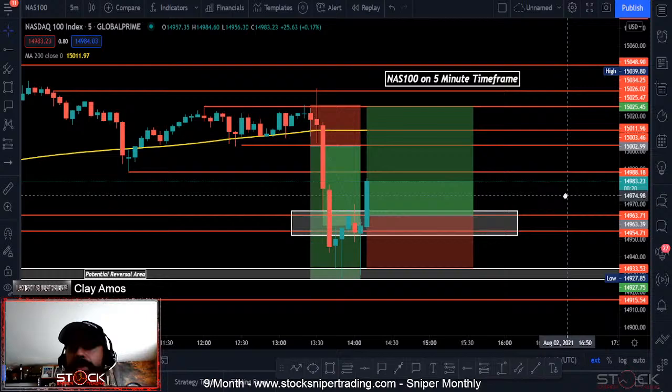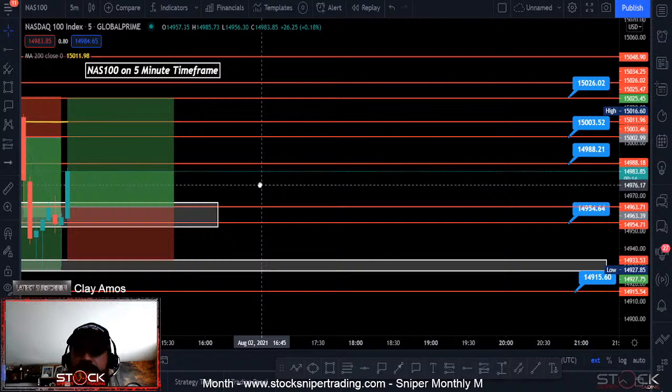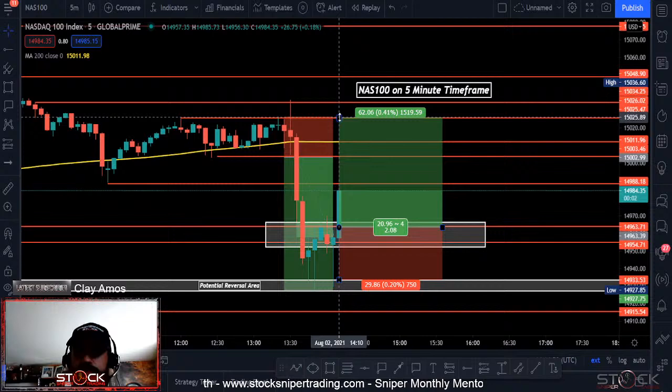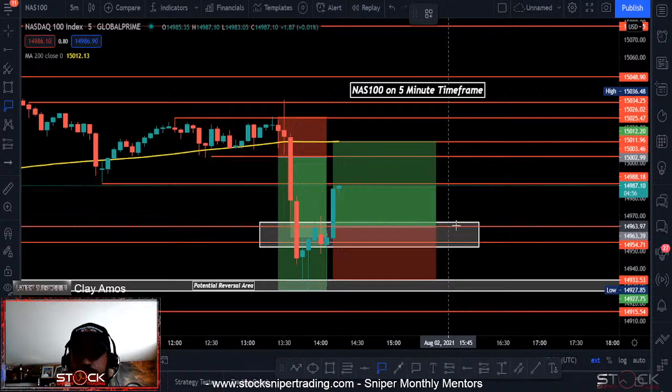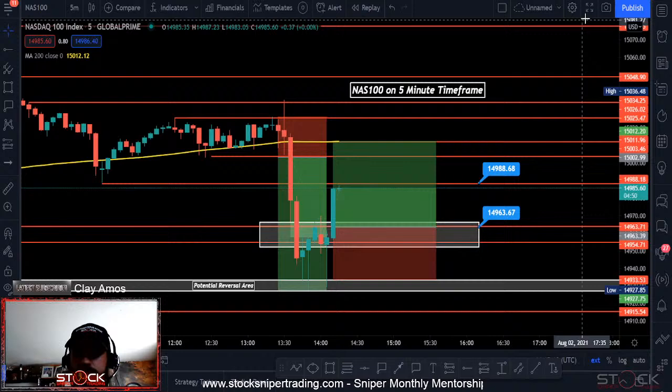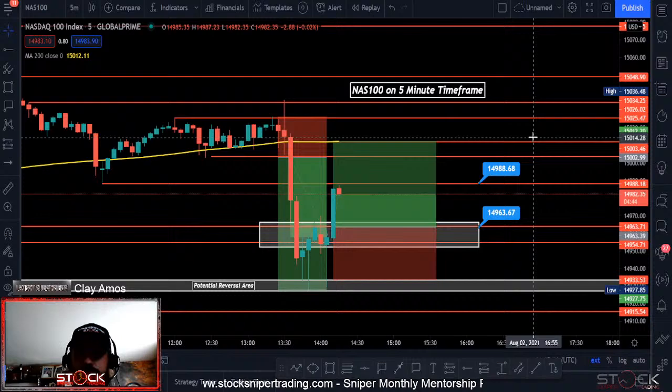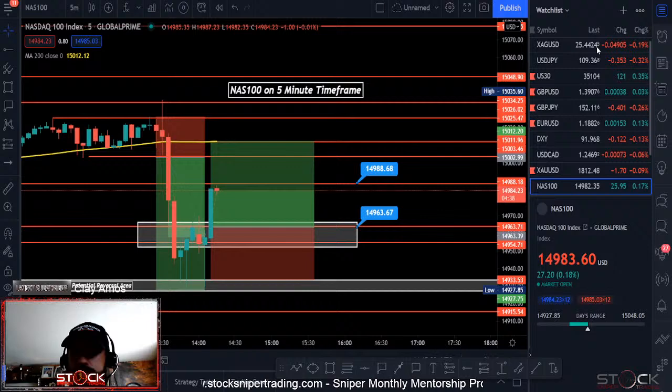It's hitting our take profit now at 14,988. These have all been drawn before, guys. All been drawn before. I think it'll get to maybe the 200. We'll chart this up there. Okay, kind of sold off. Got to break through that resistance, guys.